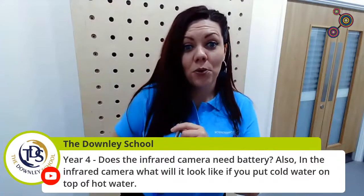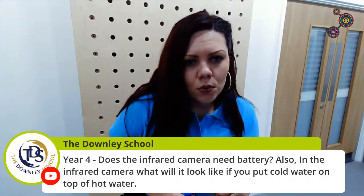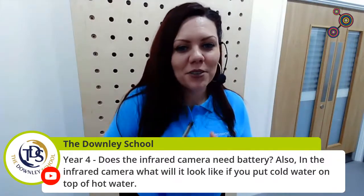This one is plugged into the wall, luckily, so it doesn't. What would it look like if you put cold water on top of hot water? Oh my gosh, we've already done it. Where are you? Downley School.